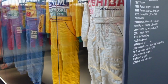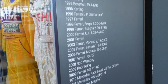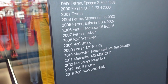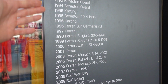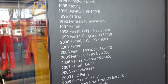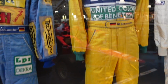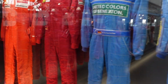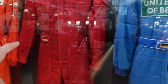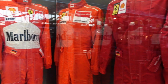And here you have some of his racing suits. Very first WTS racing team suits. You can read it on the side. Here you have all the namings, I think, of all his karting and all the races, or at which race he drove, which costume. But I'm going to walk past the ones from Benetton, his very first ones to actually win. And you can see his very first one at Ferrari from 1996, where he drove that car. Quite cool, of course. Nice red suit, a bit cooler, of course.